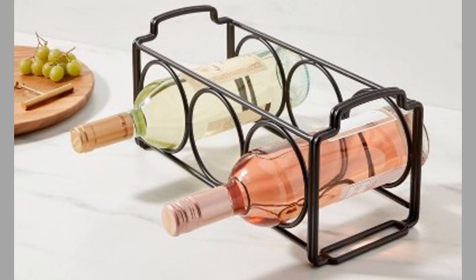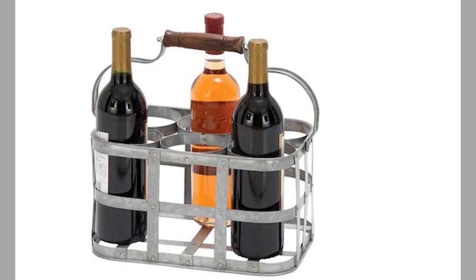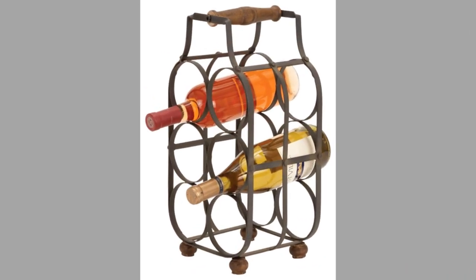Most wine racks are constructed to hold the standard 750 ml bottles. To hold oversized or differently shaped bottles, special wine racks need to be constructed.